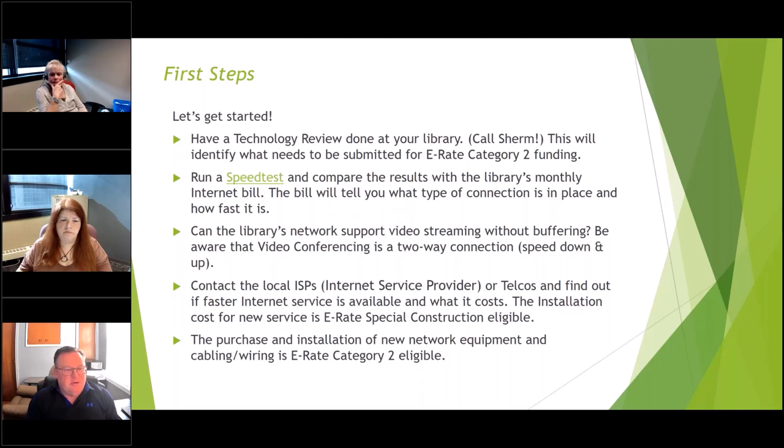The one thing I will warn you is a Wi-Fi connection is going to be much slower than a wired connection, depending on your internet speed. So if you do the speed test on a Wi-Fi connection, you're generally going to get a much slower result than if you're doing the speed test on a wired connection. So I just want to put that out there.